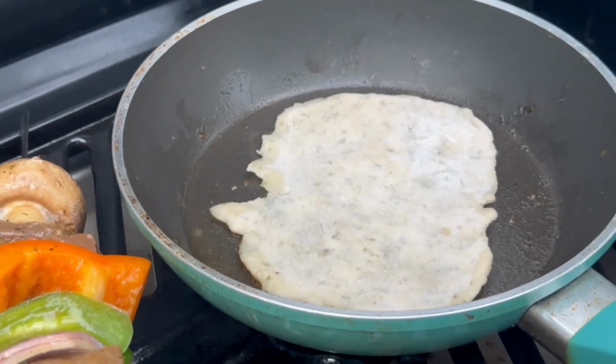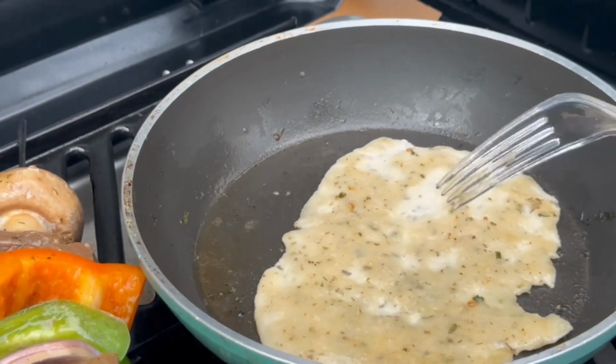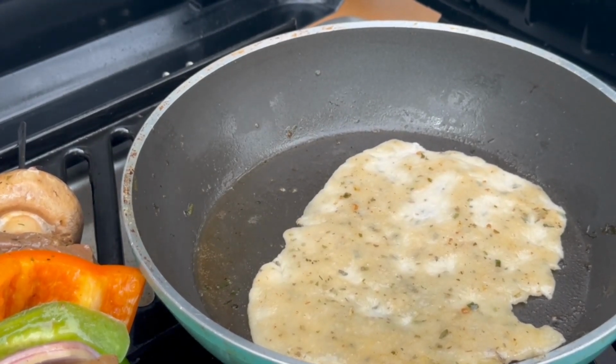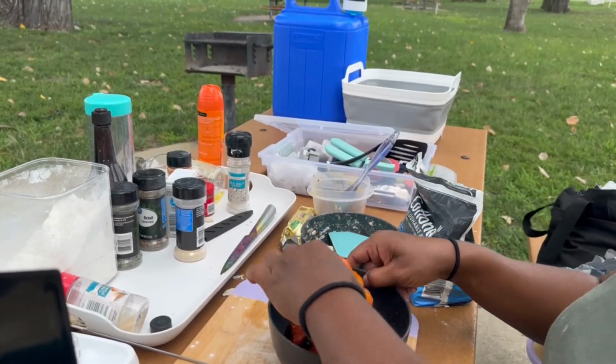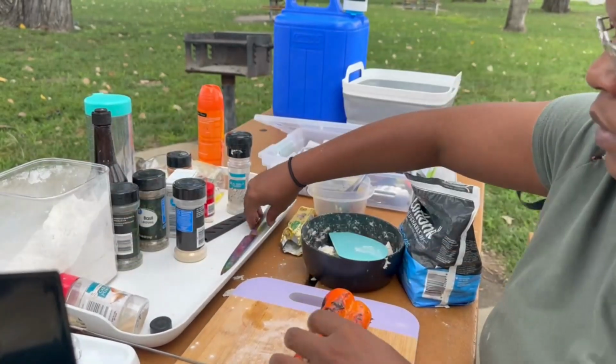So after about 2 minutes of the unleavened bread cooking, I'm going to go ahead and flip it over. And you want to see this brown consistency on your unleavened bread. Now I'm going to start preparing my roasted red pepper aioli sauce, and this is a very easy sauce to make.